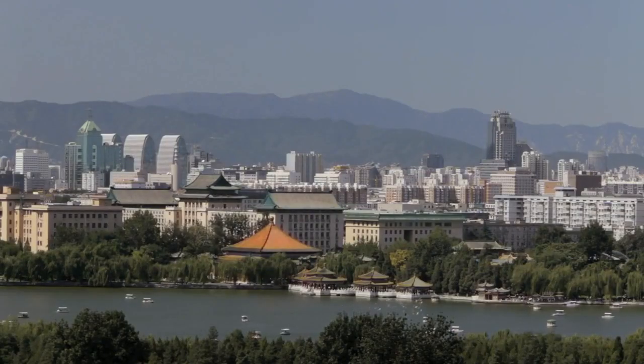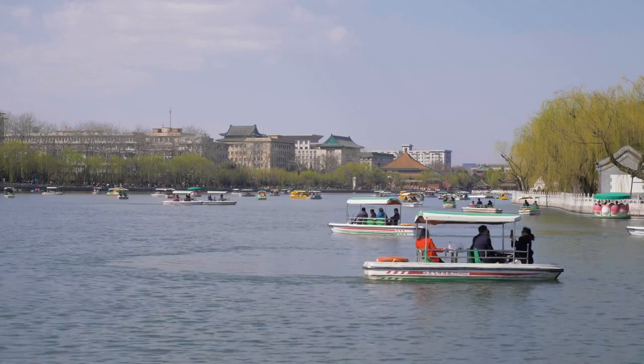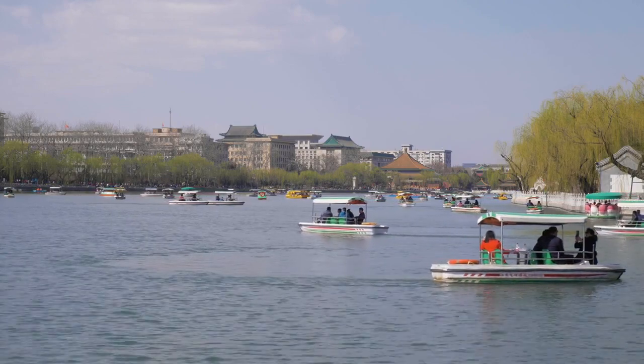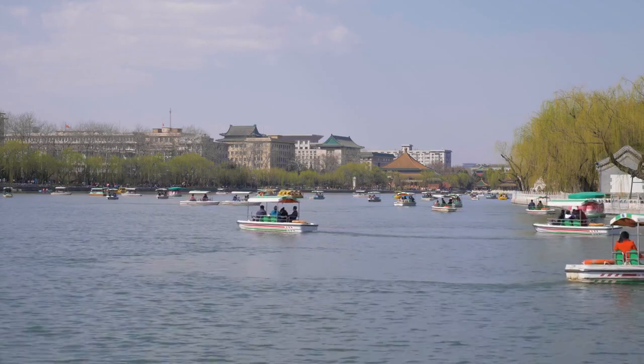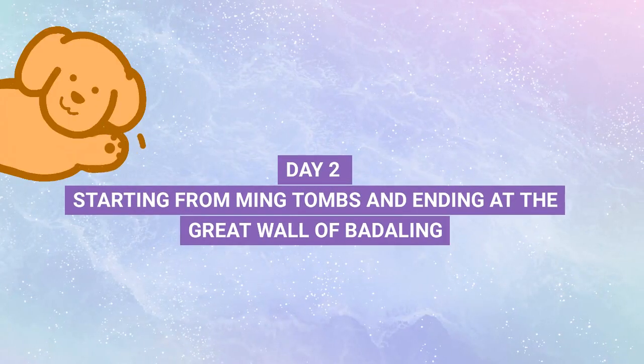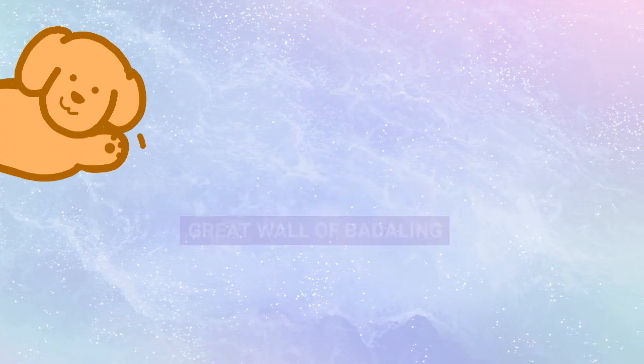2.1 km, 28 minutes walking. Start time 16:15, BeiHai Park, duration 1 hour and 30 minutes. BeiHai Park is a public park and former imperial garden located in the northwestern part of the imperial city, Beijing. First built in the 11th century, it is among the largest of all Chinese gardens and contains numerous historically important structures, palaces, and temples.